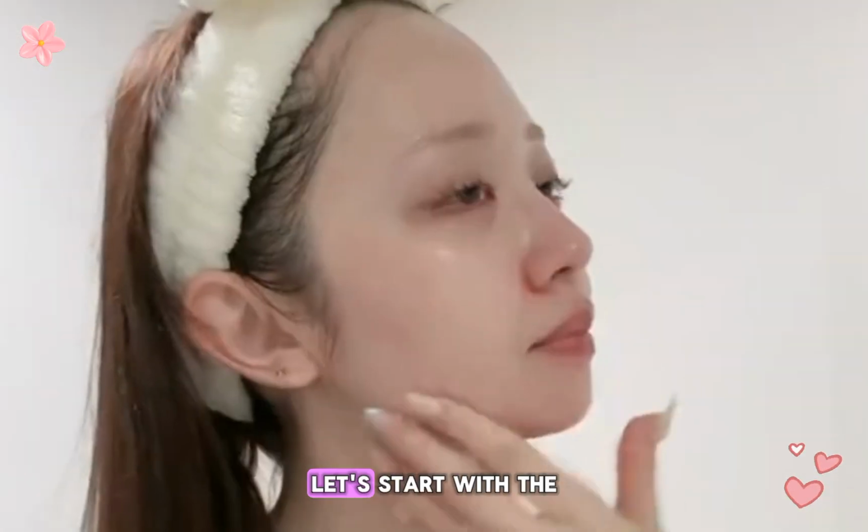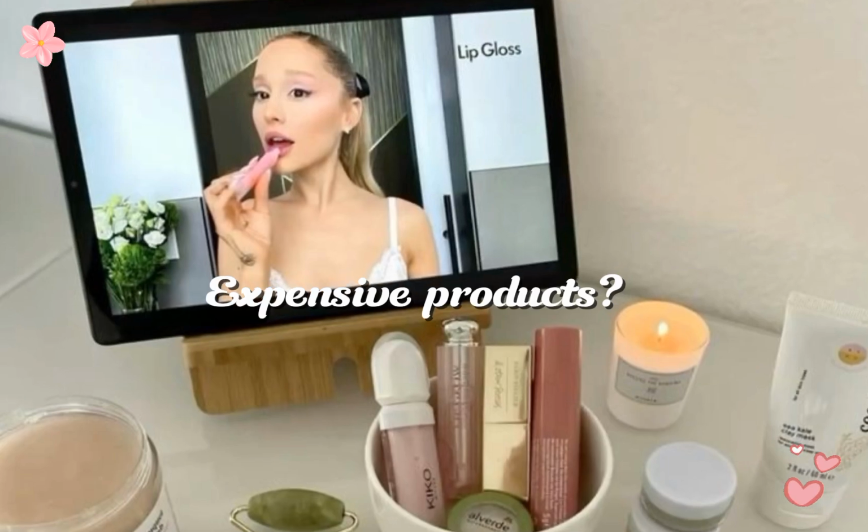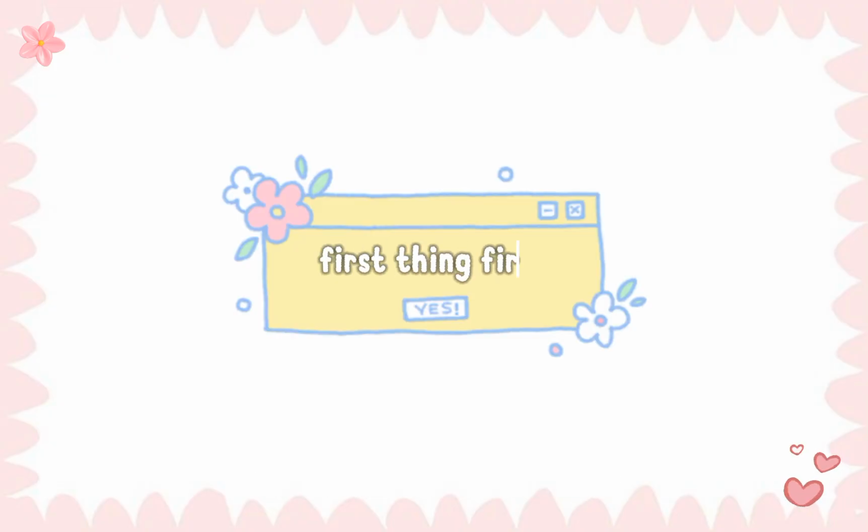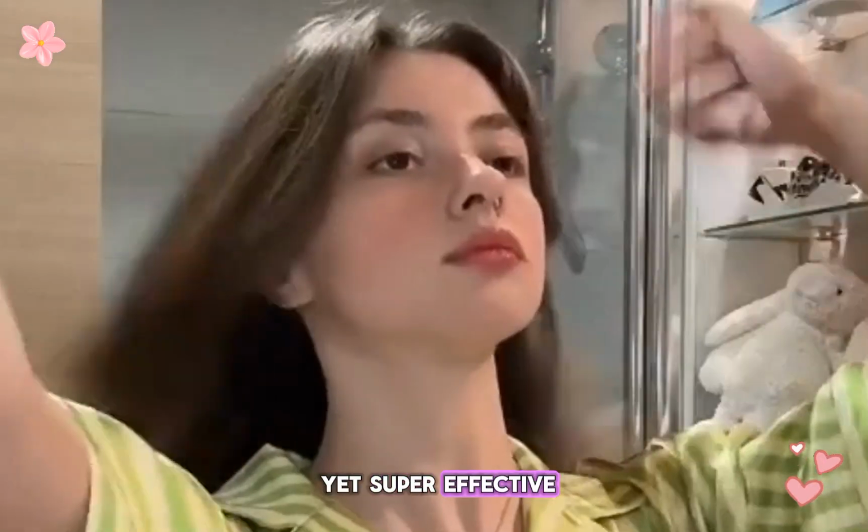All right, let's start with the foundation of any glow-up. Your skin. Expensive products? Not necessary. You just need to know what actually works. First things first. Let's keep it simple yet super effective.